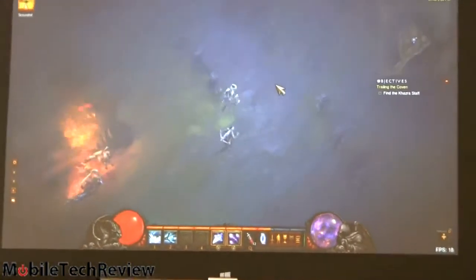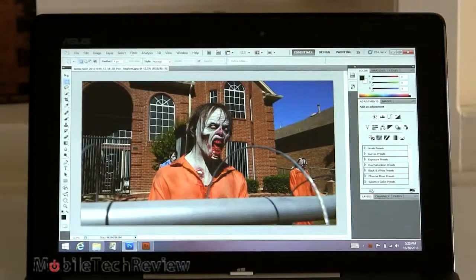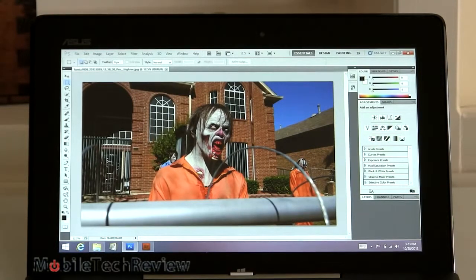So that's Diablo 3 on the Asus Transformer Book T100. So how about using desktop programs? This is Adobe Photoshop CS5.5 that we're running right here, and we've got an image open that was taken with the Nokia Lumia 1020. This is the 39 megapixel image that it shoots, not the smaller 5 megapixel image, and this is a 10.1 meg image file, and we have Adobe Bridge running in the background.